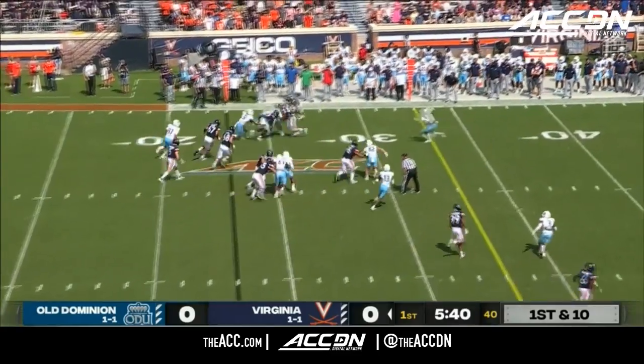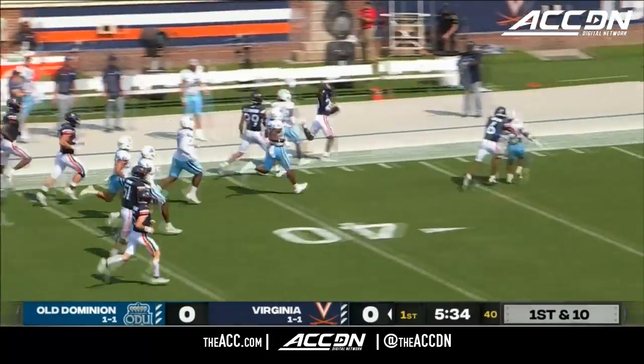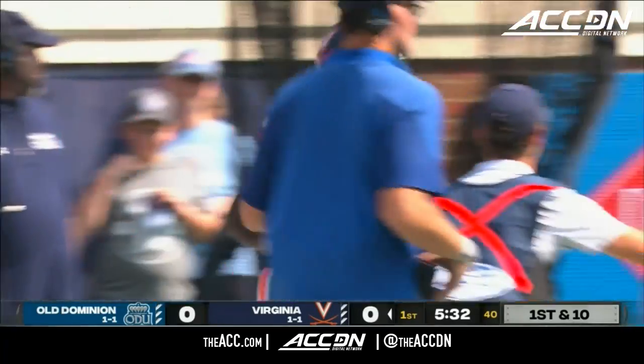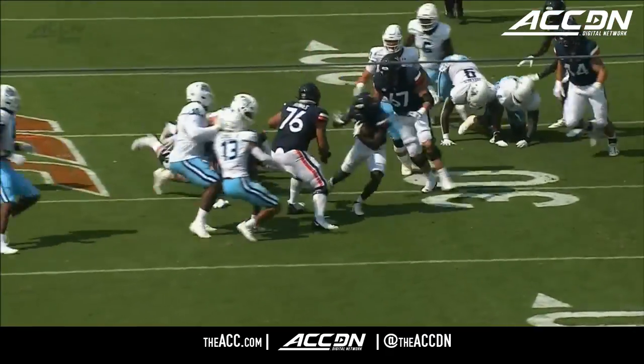Second opportunity for Virginia. On the toss sweep. Woo! Tough yards by Xavier Brown. He's still going into Monarch territory before finally being pushed out of bounds at about the 40. Well, welcome to collegiate football. 185-pound true freshman. Little wrinkle in this offense. The quick pitch out of the shotgun.